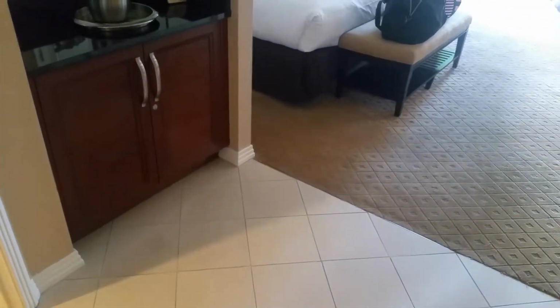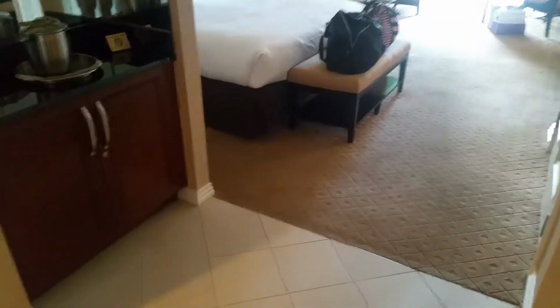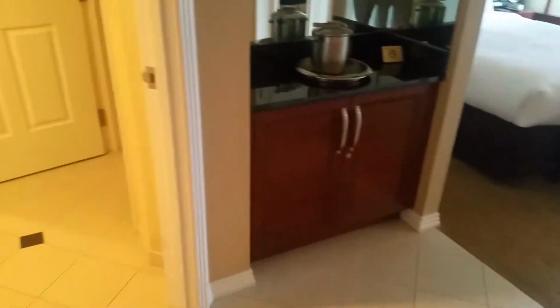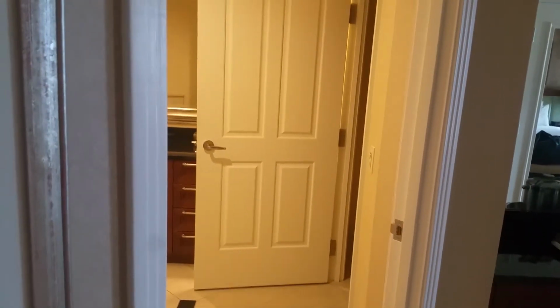Well, just checked in to the Signature at MGM Grand. We're here on the 16th floor. This one, we're checked into a balcony suite. So let me just introduce you to the room so you know what you're getting and what you're paying for.